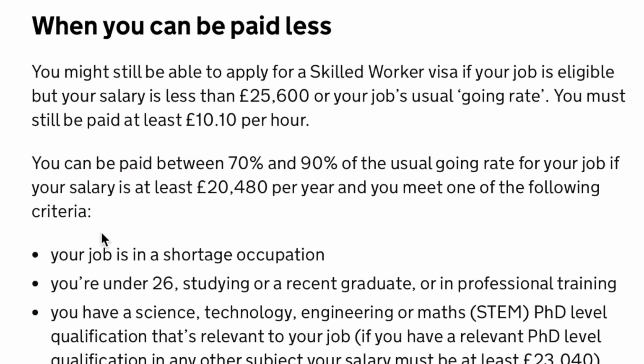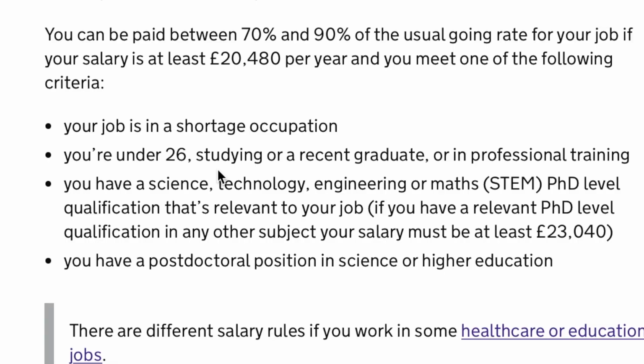You can be paid less if your job is in the shortage occupation list. You can be paid less if you are under 26, studying, or a recent graduate, or in a professional training. So for instance, you come to study in the UK and you are below 26. You finish your studies, you get a job and you want to apply for skilled worker visa. You are allowed to earn less than the 25,600 if you show that you are under 26 and you are either studying or a recent graduate, or you are in a professional training. So that's an exception.